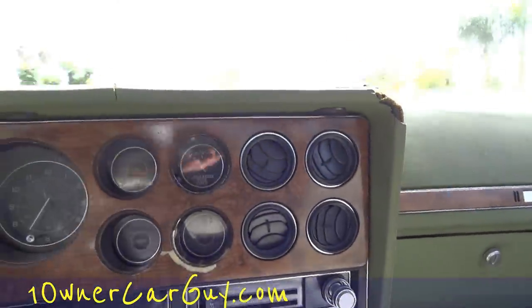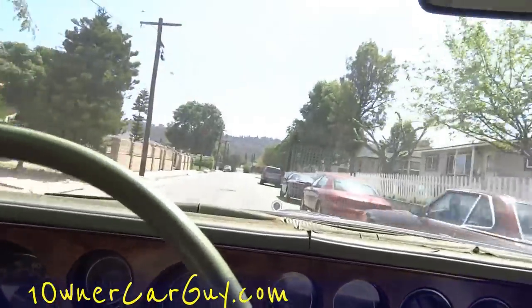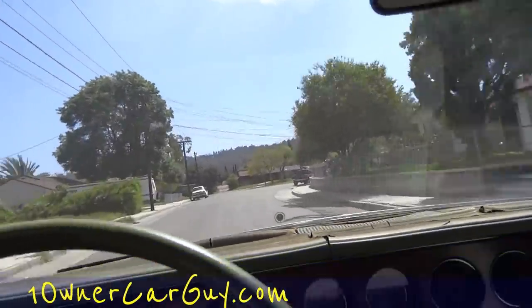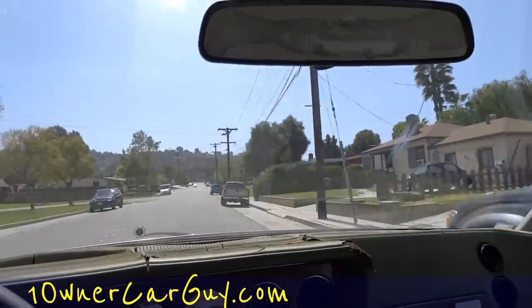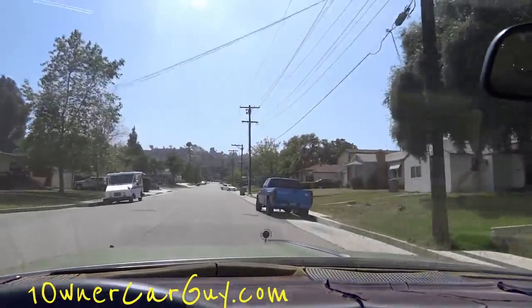This is a nice car, it's a nice driver. A little bit of cough there, it's a little cold runner. First couple minutes on these, they all run the same, whether it's a big old wagon or a little old wagon. Now that's what's so cool about this. It's a little old wagon.